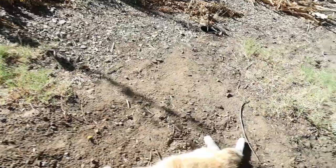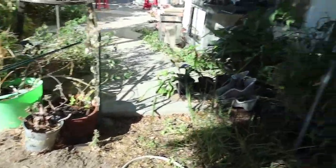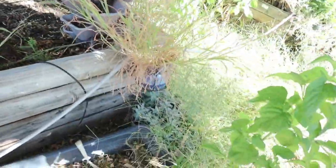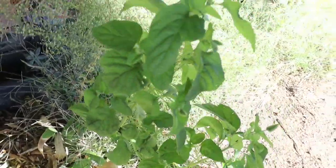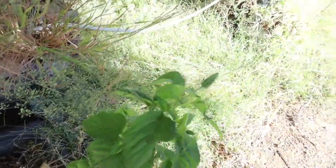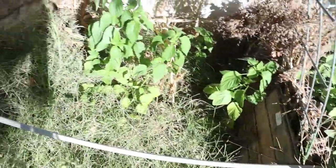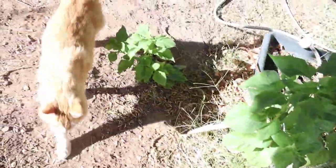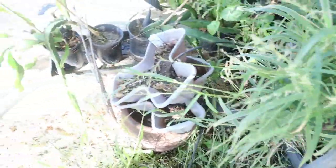But anyways, I wanted to show you some things that I discovered. First of all, I thought these were weeds, but these are actually some borage seeds that came off of my borage plant over here. And so now I've got borage growing up everywhere here. And then also, some of my tomatoes and my raspberries are doing good over here.